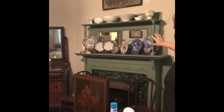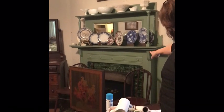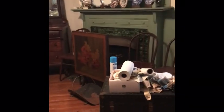Just about every room has a mantle. If you'll notice, this one has the bevel mirror. It's got the tile there in the back. Just some great features, pocket doors.